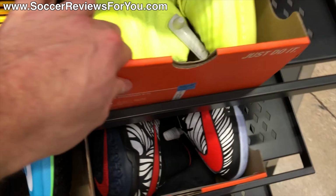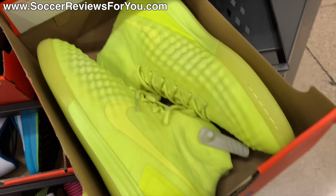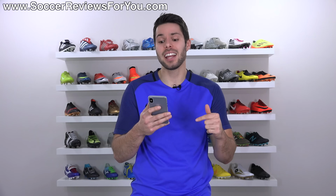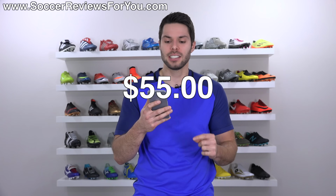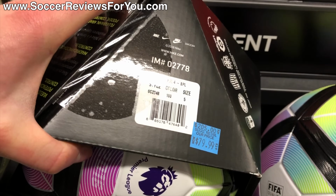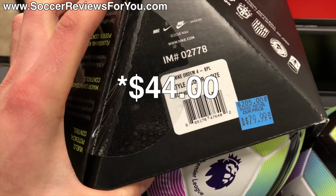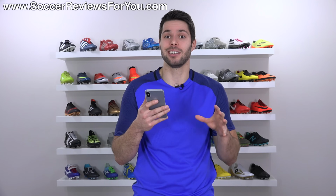They had the Magista X Proximo 2 Indoor in the solid Volt Yellow colorway, so the current Magista Obra 2 Indoor, normally $175 retail price. These were marked down to $89.99 with the extra discount. They only would have been $55 US. And then they also had the regular white Ordem 5 official match ball, normally a $160 retail. This was marked down to $79.99, so with the extra discount, it would have only been $49 US for the current Nike match ball, which is a pretty ridiculous deal as well.